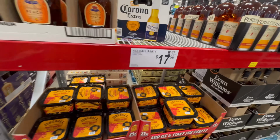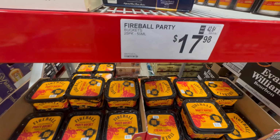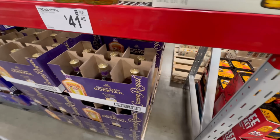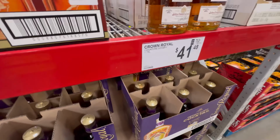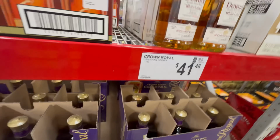If you're looking to get real loose and jiggy, then the Fireball Party bucket is for you. 25 pack of 50 milliliter shooters for $18. I would take a pass on that. And of course, it wouldn't be a pallet store without Crown Royal. Oh, look at this. Crown Royal $41.48 for a handle. Pretty cool handle there. No bag with this.